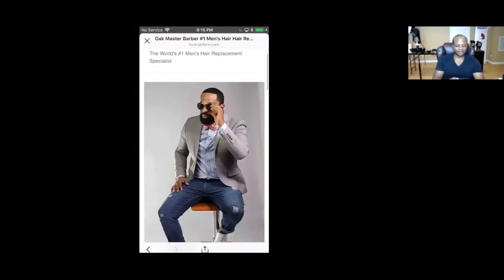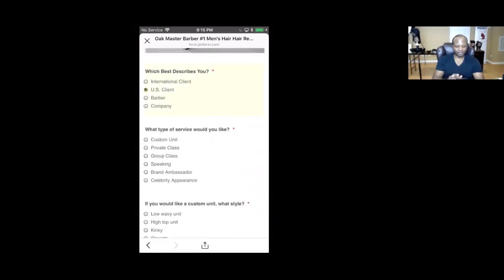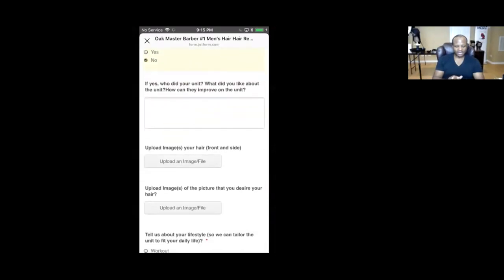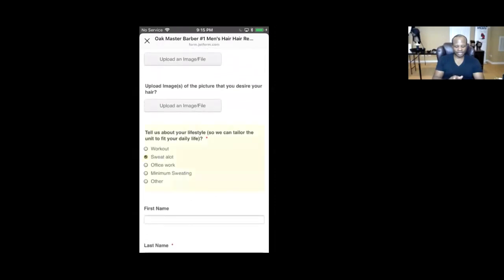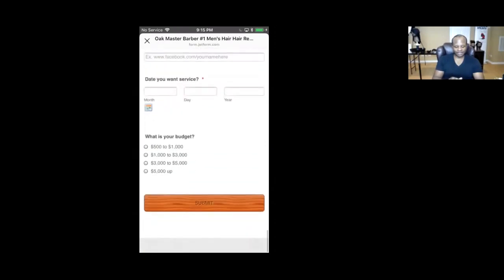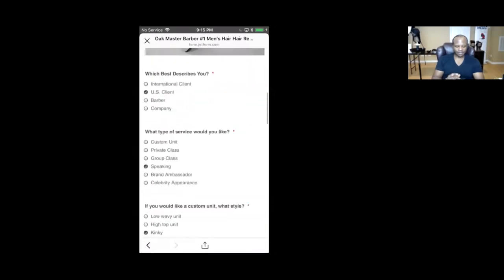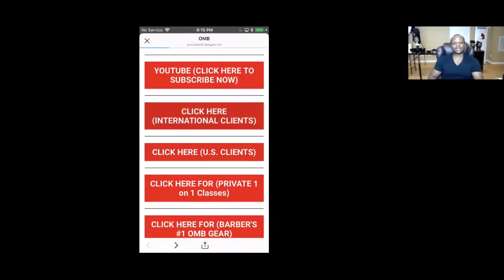Look, they scroll down. They fill out a form. Which best describes you? What type of service would you like? What type of unit, style? Then they can upload their image here. They just click that and upload it. Do you sweat, work out a lot? They put their name information. What's their budget? And then they hit submit. From that, what happens next? It goes to his email on his cell phone, and then he can call them back. That's a free lead. Now, this is how he got international clients. We just clicked on that.